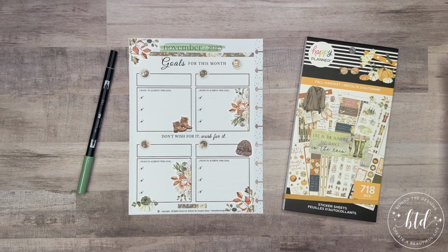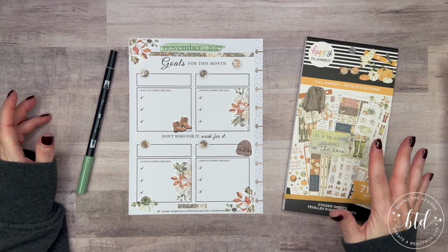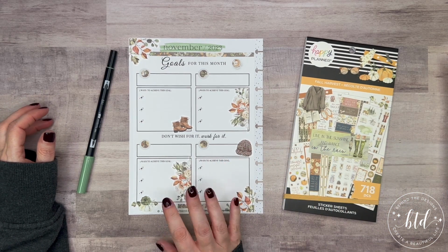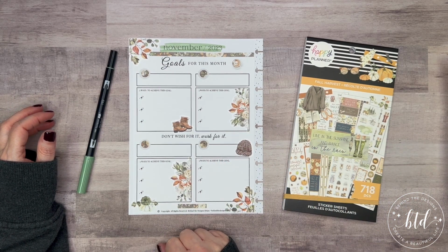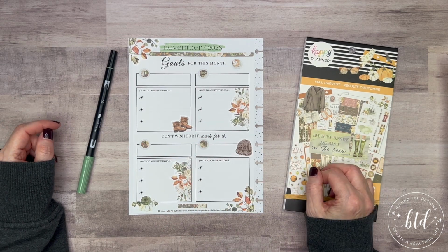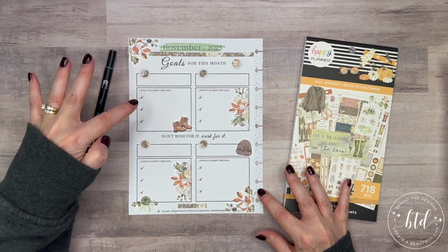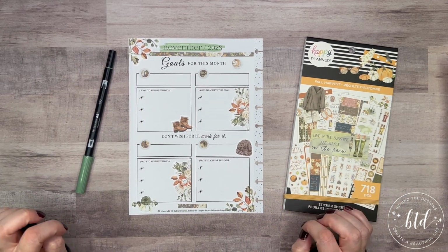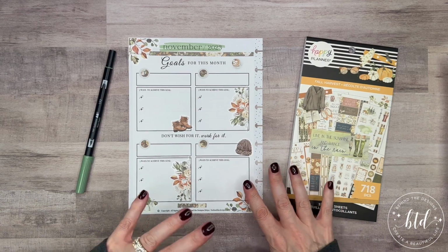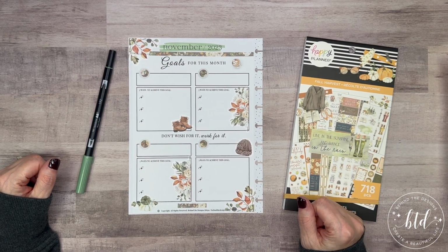Okay, so there is my November currently page that I have transformed into a goals page. And I used my printable along with this Fall Harvest sticker book from Happy Planner. And I love how it looks. I can see my numbers. I've got some pumpkins, I've got some florals, my boots and my hat. So it's so, so pretty.